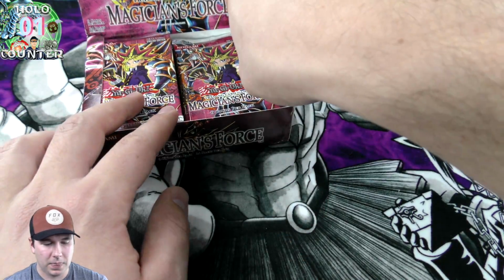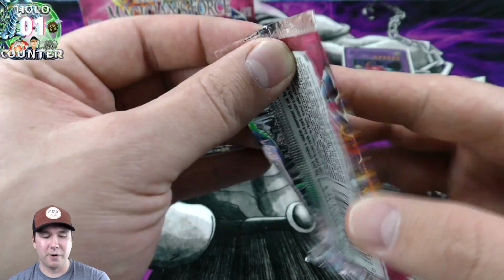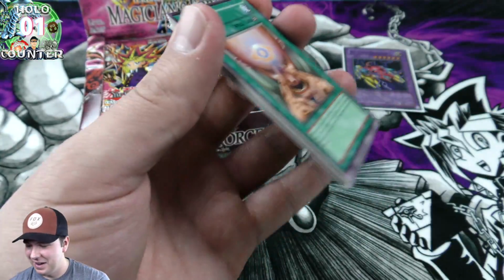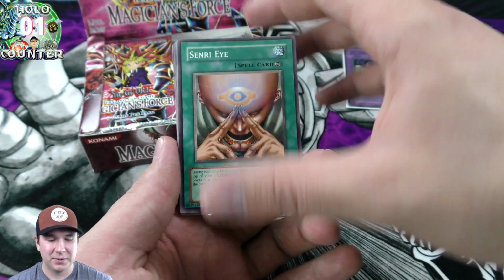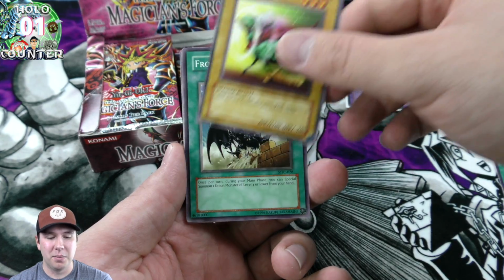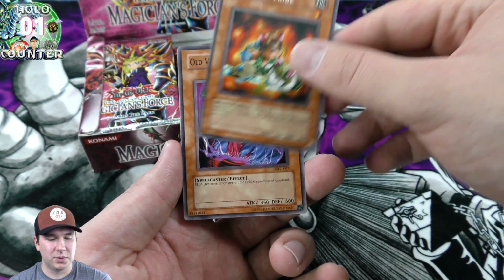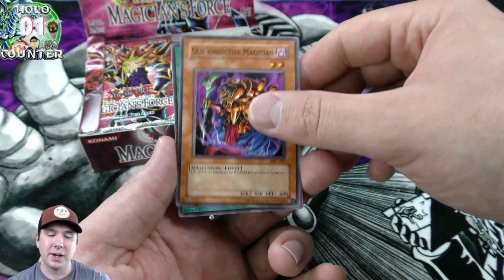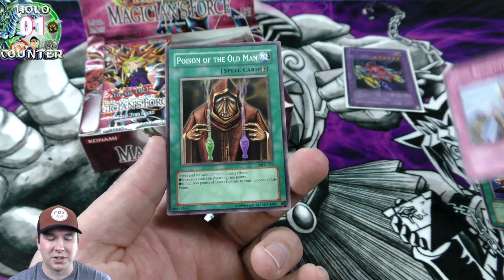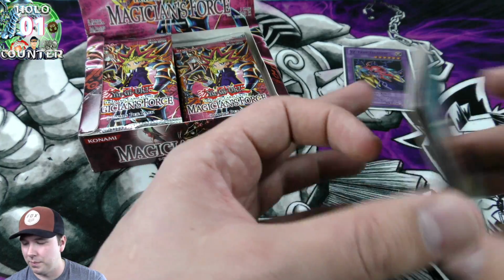And also, if you haven't noticed already, with that one right there, we got our foil counter back. I was getting a lot of comments from you guys with suggestions on openings and content, and you said bring back the holo counter. It's back now. The reason I got rid of it in the first place was that we were opening a lot of newer product, and with newer product you're guaranteed a foil in every pack. So what's the point? If you're opening 5 packs, you're going to get 5 foils. So with this, you're not guaranteed an X amount of holos.